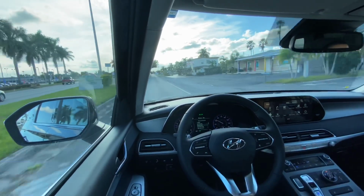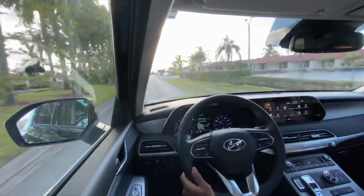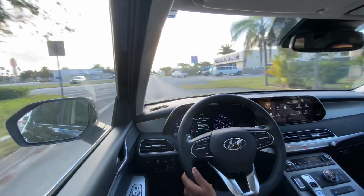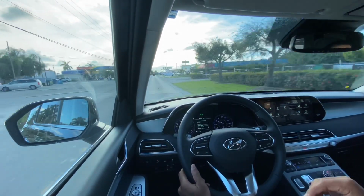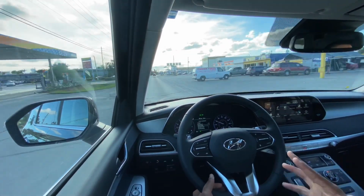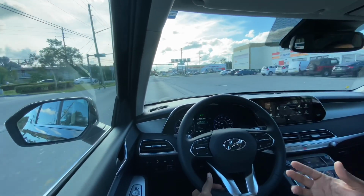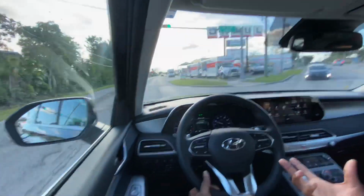I'm talking about the exterior of the Palisade. The Palisade reminds me of a Land Rover because it looks like, I have money, I'm in your face, but it's at a budget. This one that I'm driving stickers for $41,415 with some additional options. So the base price for a Palisade is about $35,000, which is very competitive.